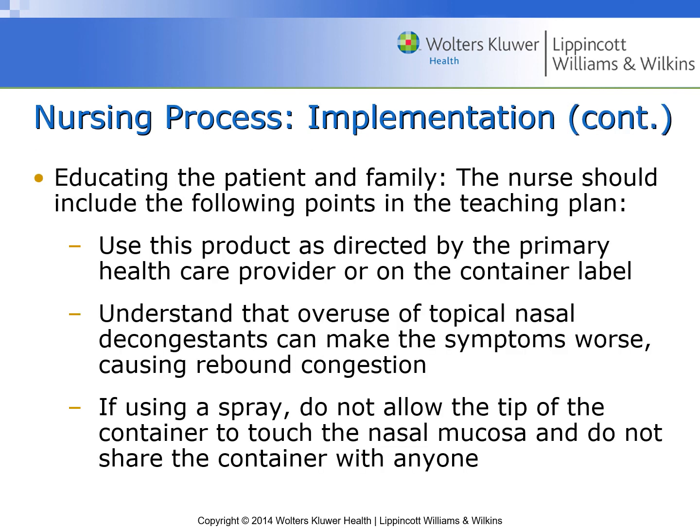Educating the patient and the family. The nurse should include the following points in the teaching plan. Use this product as directed by the physician or on the container label. Understand that overuse of topical nasal decongestants can make symptoms worse, causing rebound congestion. If using a spray, do not allow the tip of the container to touch the nasal mucosa and do not share the container with anyone.